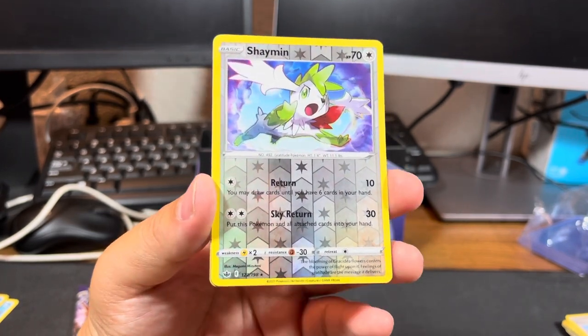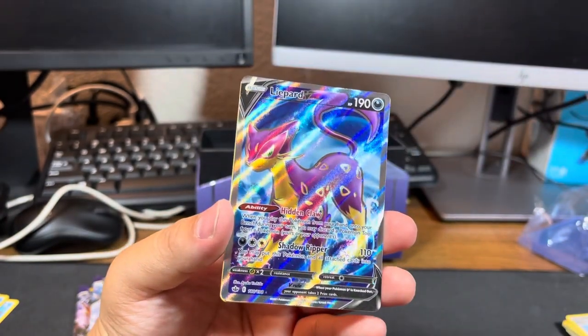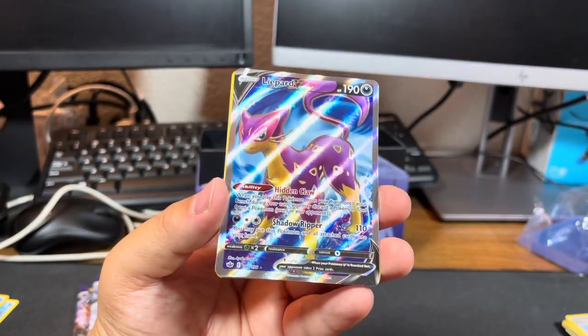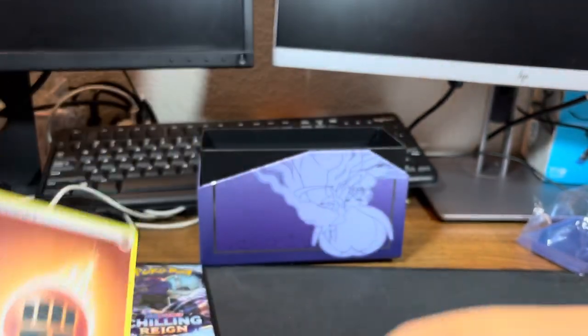Reverse holo. Is this reverse? Ooh, cool. I think it's my first one getting this card here. Yo, we got another full art, but it's a Liepard V. Bummeroo. Oh no. The card fell.